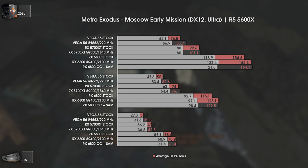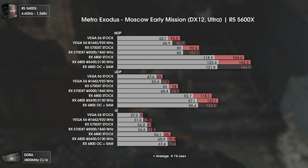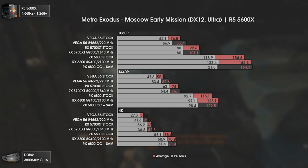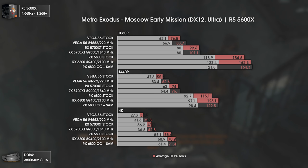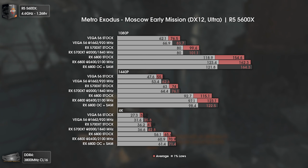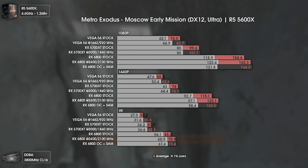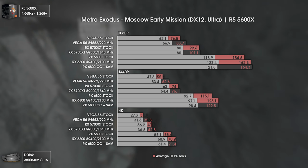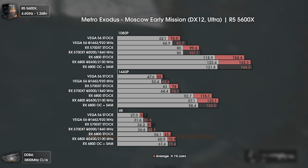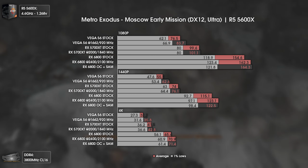Metro Exodus is another excellent title, and I myself played it till the end of the main story, and also played the DLCs, and I am no FPS person, so that's how good the game is. In terms of results, Vega 56 once again manages to pull around 60 average FPS at 1440p, showing how the card actually aged well. The RX 5700 XT still stands strong, providing us over 65 average FPS at 1440p.